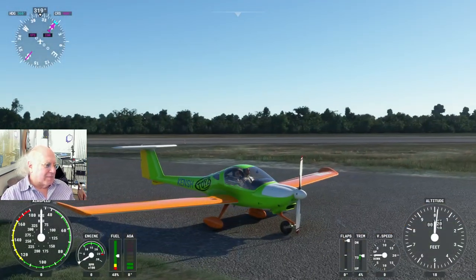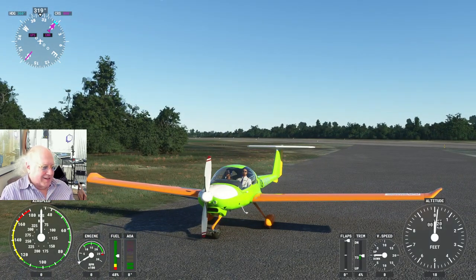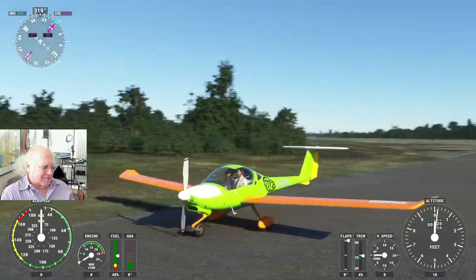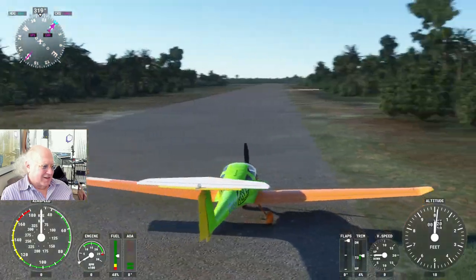Definitely an interesting looking plane, and one that looks like it's designed for performance and kind of efficiency. Yeah, I'd fly that again.